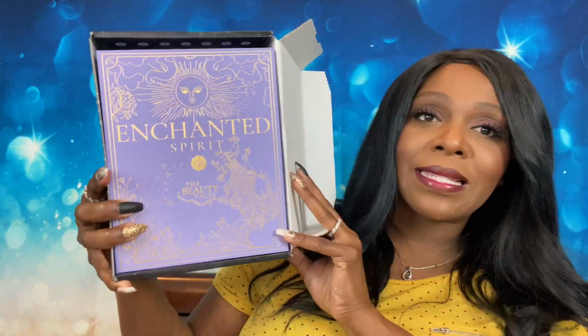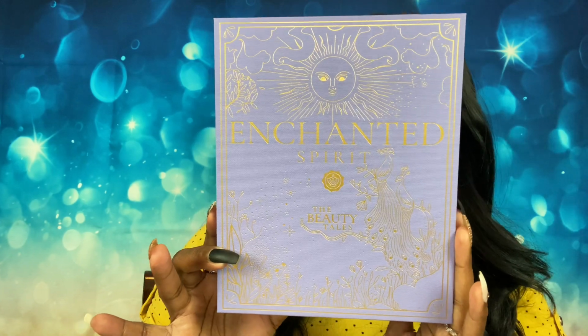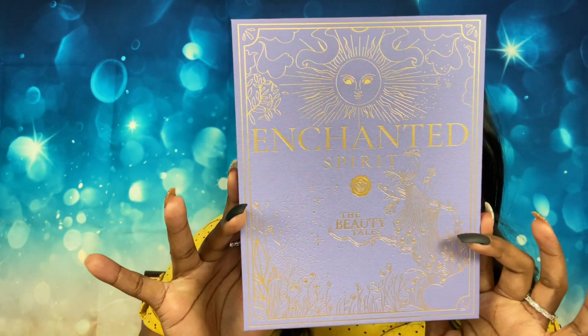And oh, okay, y'all, look at the box. Let me take it out. So this is this month's box, and I am totally loving it. It says Enchanted Spirit, the Beauty Tales. It is gorgeous. I hope you guys can see all of the detail on this box. If you can't, I am so sorry, but let's see. It is gorgeous. I love it. Oh, and it's my favorite color, purple, boo.